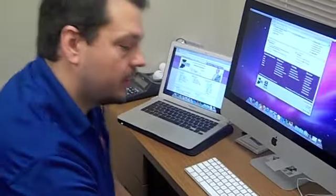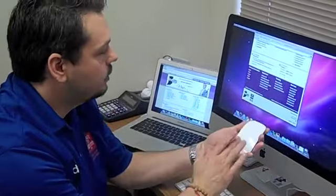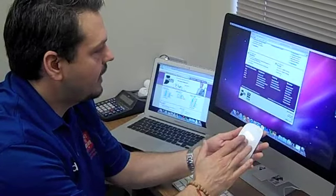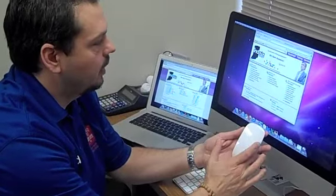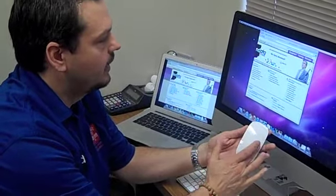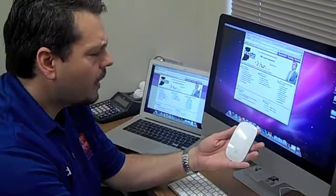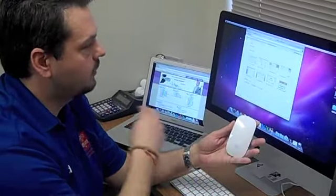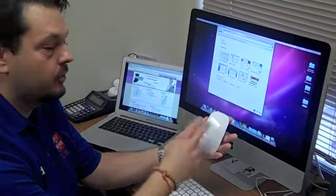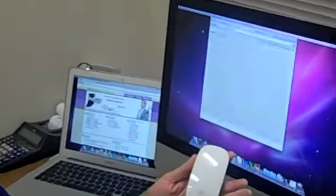So I'm going to jump down here onto my iMac, and you're going to see that as I use the Magic Mouse here, when I move up, it's going to allow me to scroll up and down. Or if I move my finger left and right, it's going to allow me to scroll my window back and forth. Another neat thing about this is if you're in a web browser and you do a two-finger swipe to the left, it's going to back you up through your history. So you can go forward and backwards just by doing a two-finger swipe.